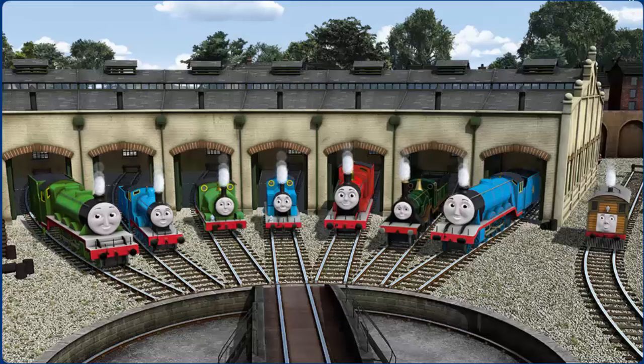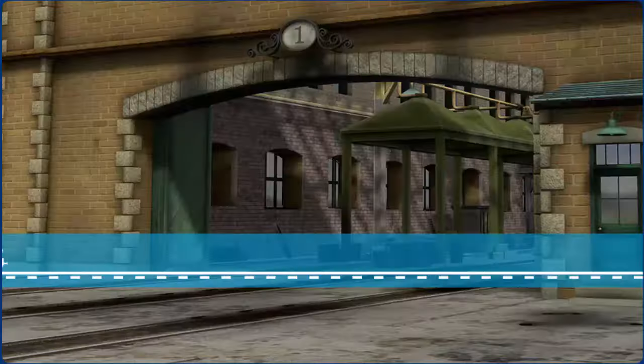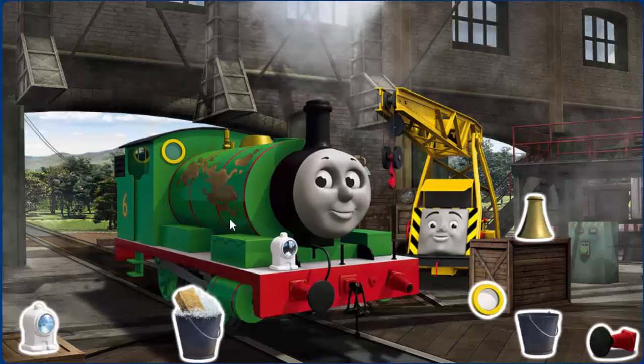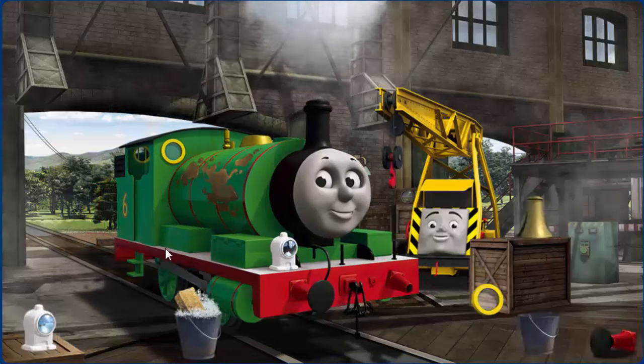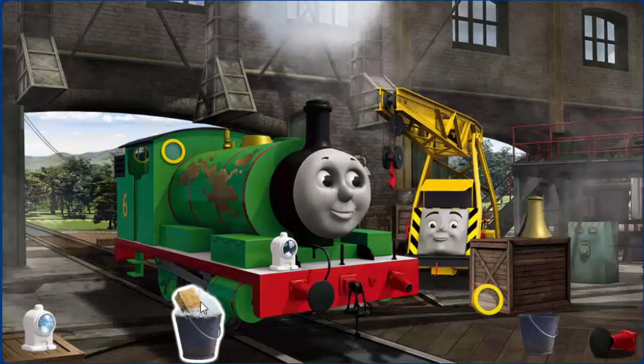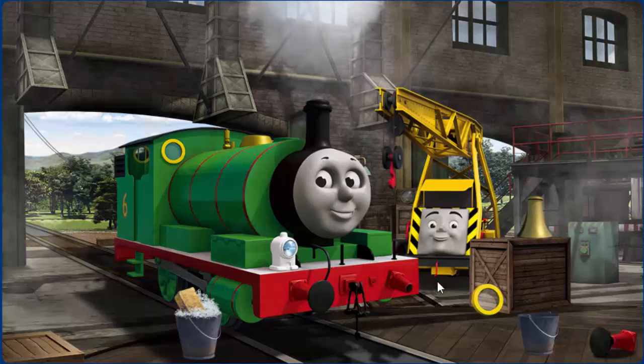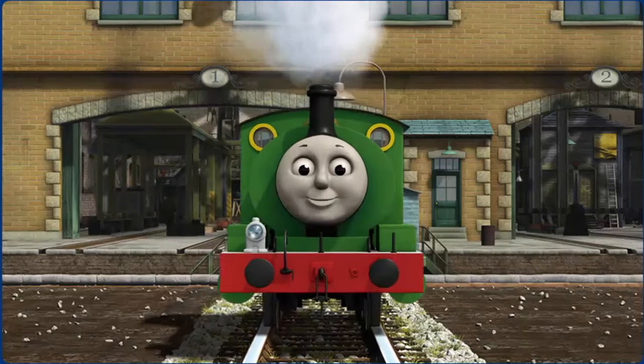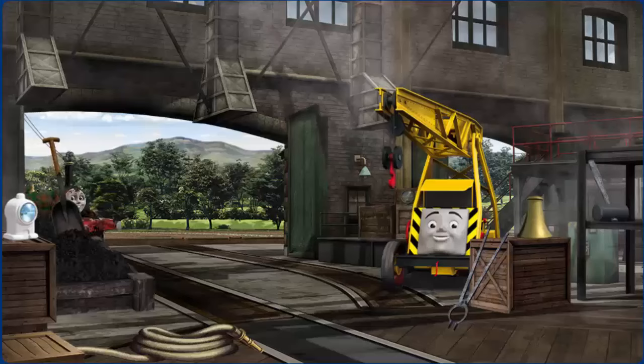You helped repair Henry. Percy's lamp is broken and his buffer is broken and he has oil stains. Great job, but there's still more to do. Percy's lamp is broken. You fixed it! Percy is ready to get back to work.